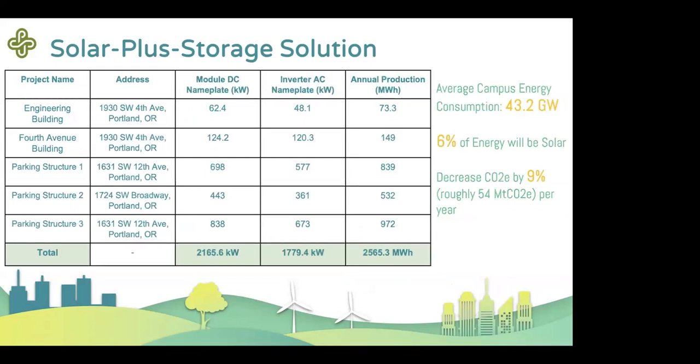So the campus's current average yearly energy production is roughly 43.2 gigawatts. And just from our 5 buildings alone, we were able to produce 2,565 megawatts per year. So this offsets the campus's energy consumption by 6% using our solar energy, which then results in a 9% decrease in CO2 emissions per year. This is roughly about 54 metric tons of CO2 emissions. Next slide, please.